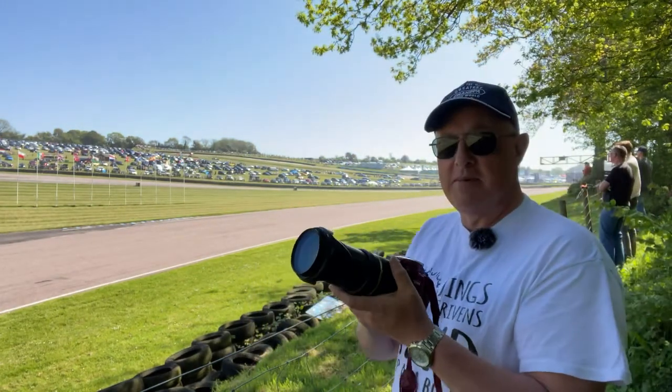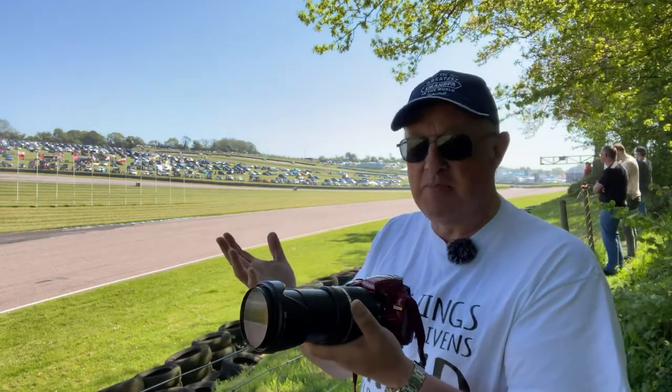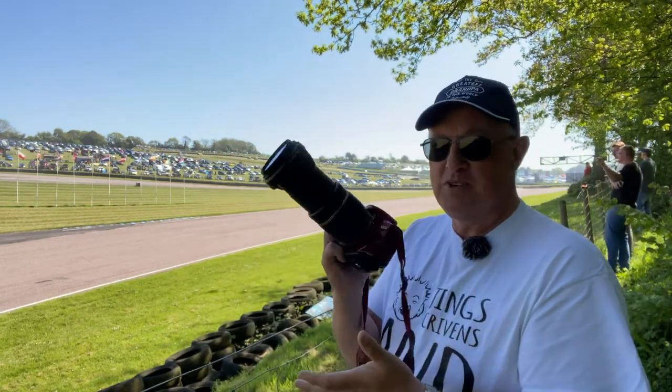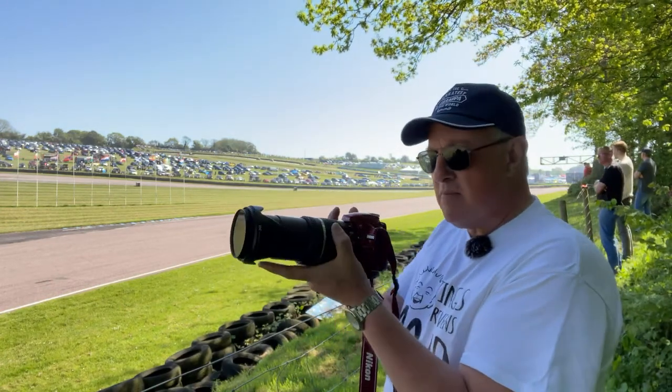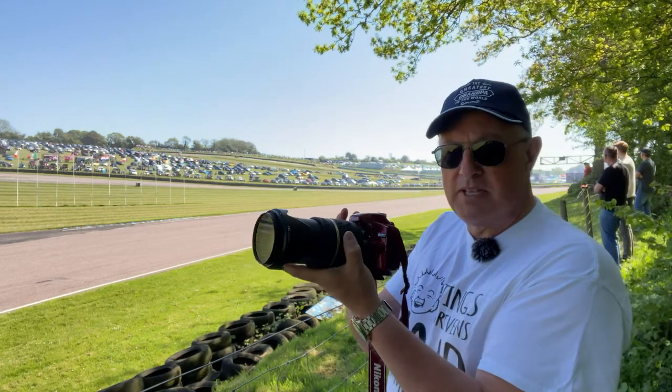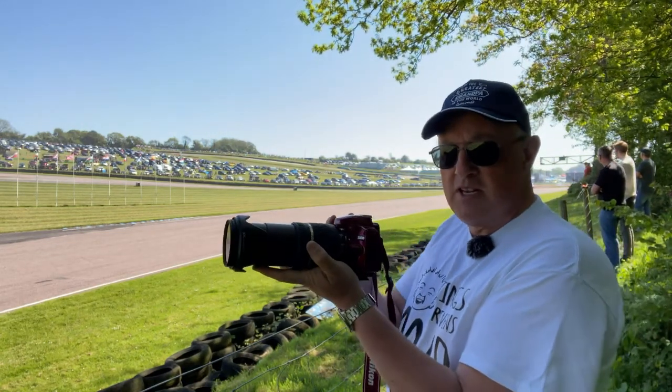Oh, that was the other tip. Support the camera. Yes, it's a small lens, so it's not going to be super weighty. It's quite handy to have. But in doing panning, support the camera, which I'll be doing anyway because I'll be zooming in and out. But by supporting the camera, it gives a little more stability.